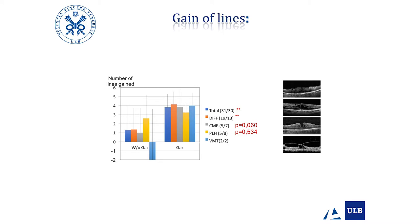In number of lines gained, we'll say that the diffuse group was statistically significant, and we had a tendency for cystoid macular edema to be significant too. But in the PLH, in the pseudolamellar hole group, there was absolutely no statistically significant result, meaning that, of course, and it has been shown in other studies, operating pseudo holes and lamellar holes is sometimes tricky, and I'm still not convinced that this kind of patients need to be operated or not.